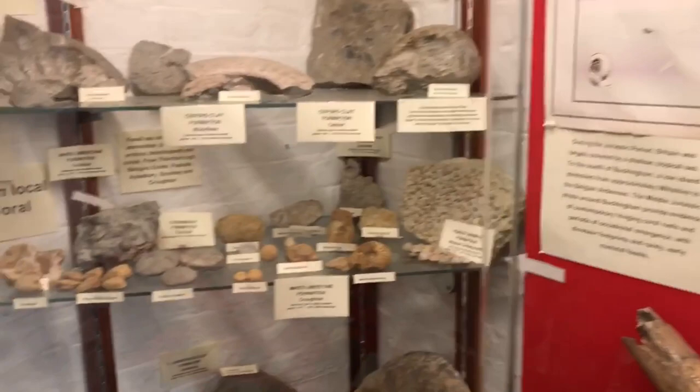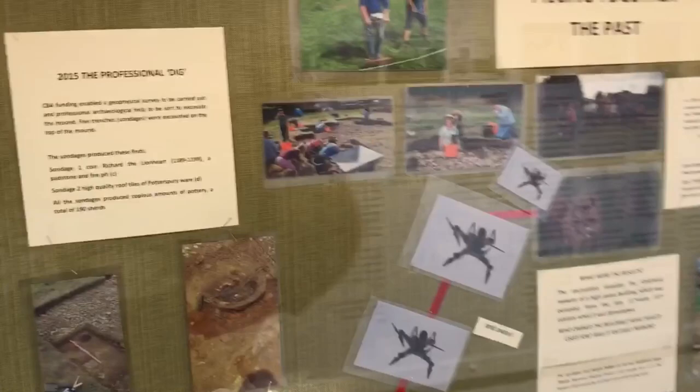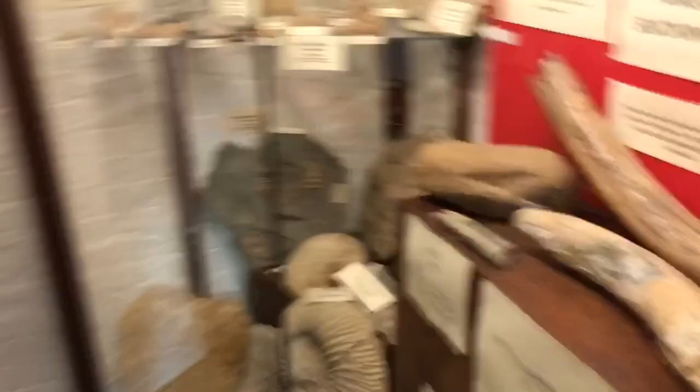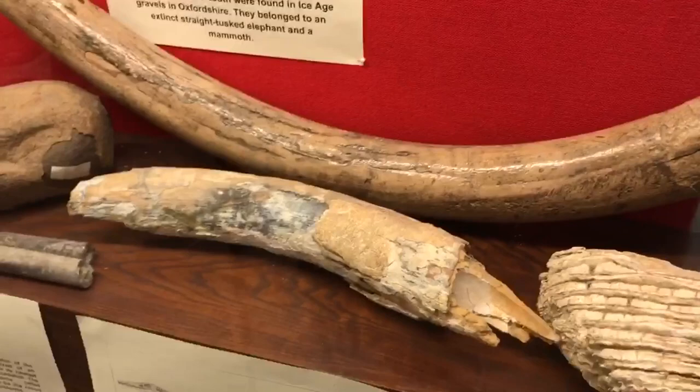So, fossils, lots and lots of fossils that they've found in the local area, geology around Buckingham. And through here there's more fossils. You can see it's like a diorama of a dig, I think. Hello, Willow. You're right. You looking for Flora stuff? And tusks. Ice Age gravels ever found in Oxfordshire. I know. Cool, isn't it?